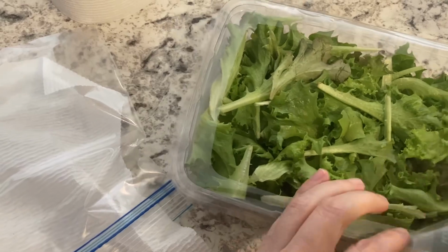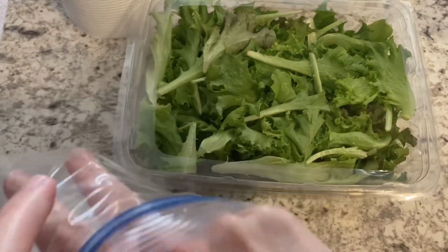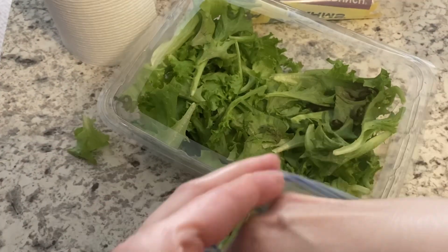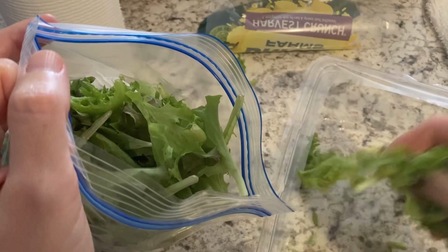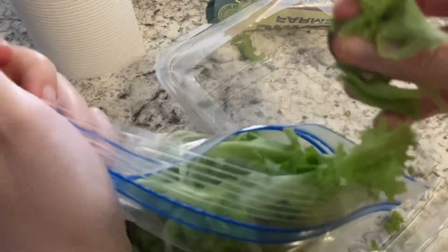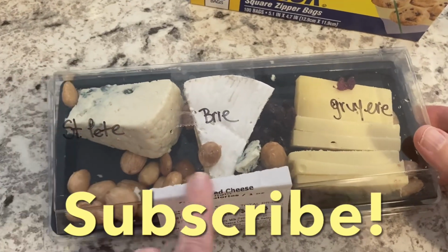All right, this looks pretty fresh, pretty green. I don't know why it's having trouble. There you go. Okay. Just smushing it down. This salad is in really good condition. There we have it. Now it's time to repackage this fancy flight cheese tray.